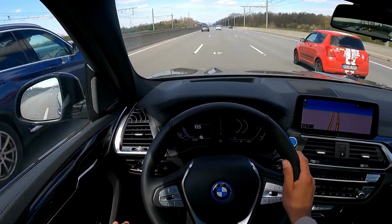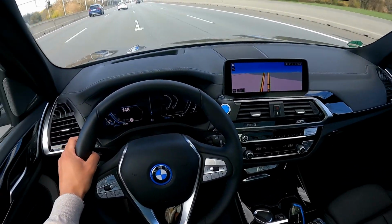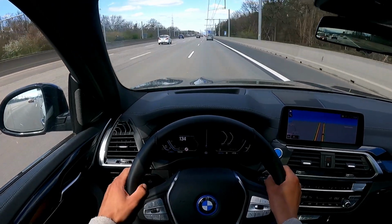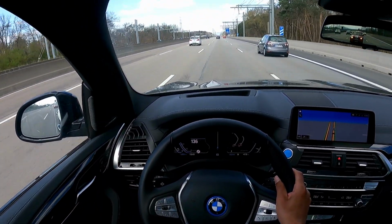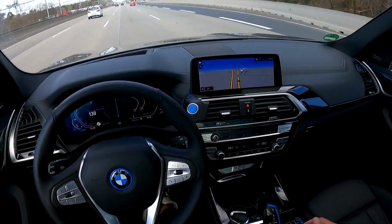Of course, material quality is great, like most BMWs. Feels just like an X3, probably like that one right there. Sound system is good. This one has a Harman Kardon sound system. It sounds good. It's not perfect. I mean, it's not great. I did expect a bit more just because of the branding, because I thought Harman Kardon made some really good sound systems. But it is decent, definitely. And overall, everything just works well.